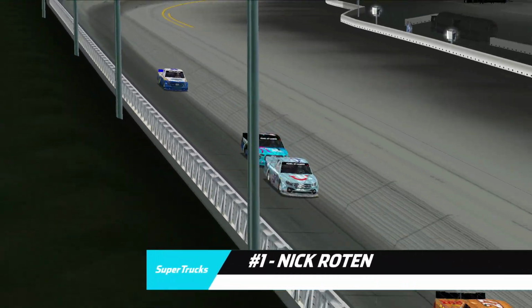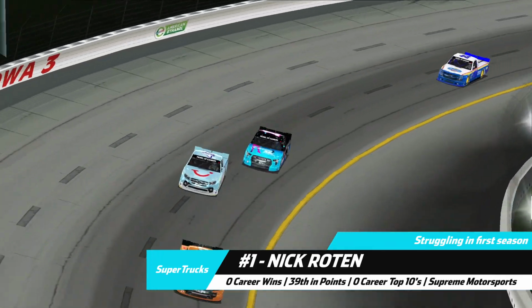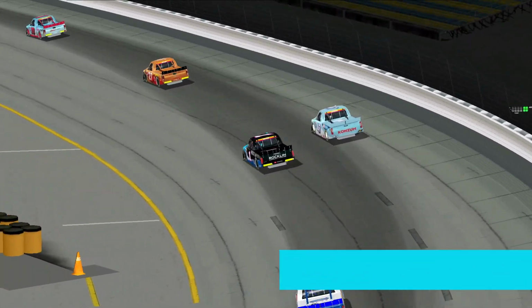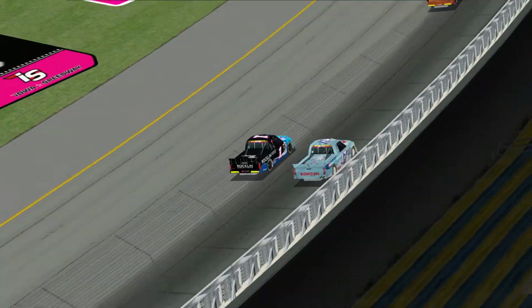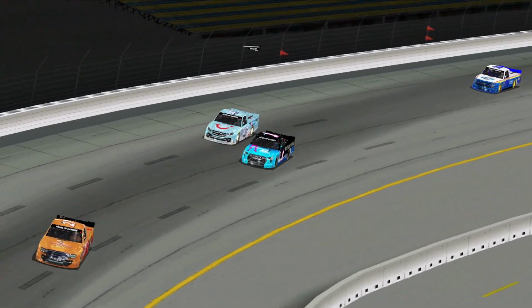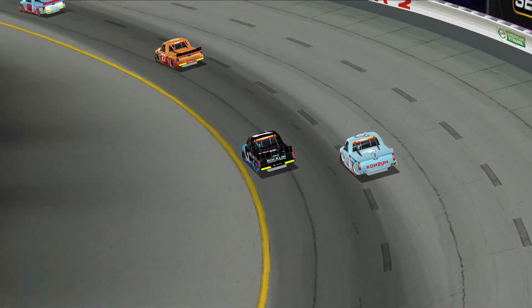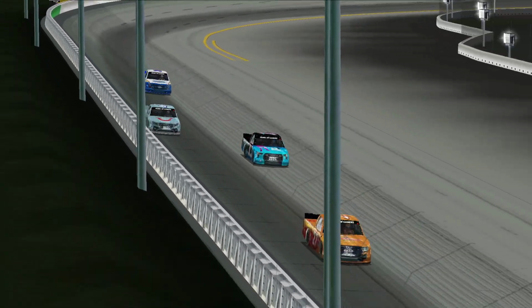The number 1 of Nick Roten has not had a good go of the season so far. We just talked about April moving up from 36th in points, but Roten is currently last in points and struggling. He's had a couple good runs going, but always seems to get wrecked or gets caught out on pit strategy and ends up at the back. So he's going to look to turn some luck around today and try to get a good finish and start climbing up those ranks.